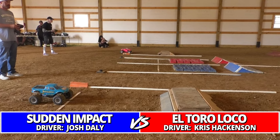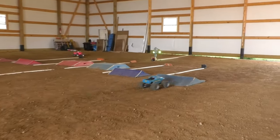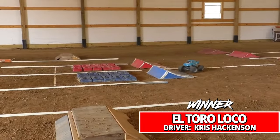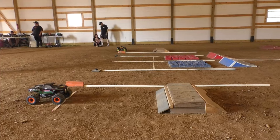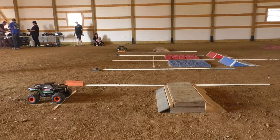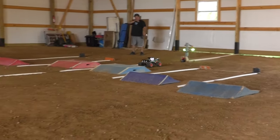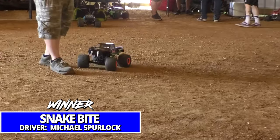Drivers ready. Getting down towards the end of round 1, it's Pink El Toro Loco. We call it Pinkalicious in the far lane. In sudden impact, and it is all Pinkalicious. Our final pair in round number 1, Snakebite and Predator. An all-new truck for Agosh in the far lane, but up and over, handing the win to Michael Spurlock in Snakebite.